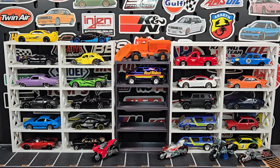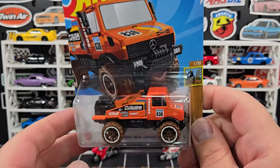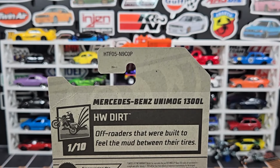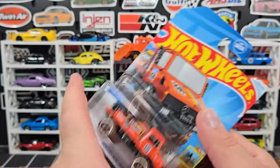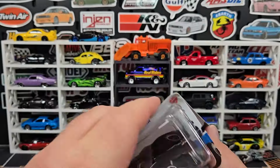All right, taken forever, but now we're getting into the main lines. Well, hopefully the lighting will cooperate with us. This is a mix of the last I needed of the M case and, of course, all of P case. So first off, Mercedes-Benz Unimog U1300. This is the second color for the year.